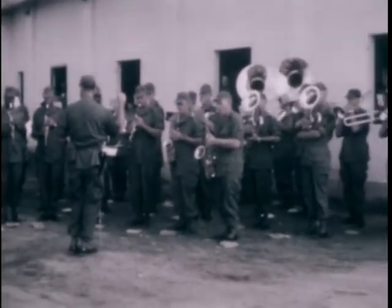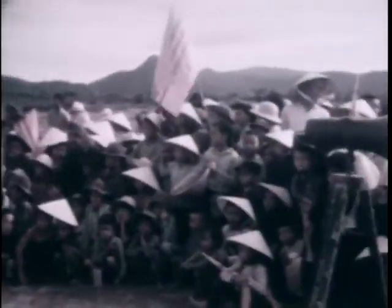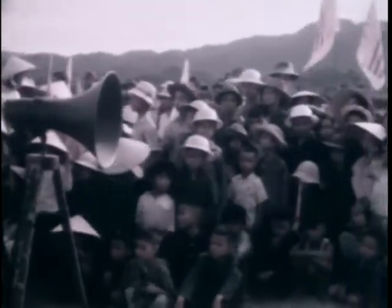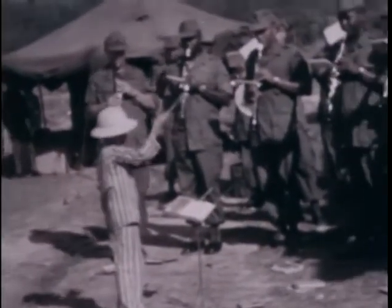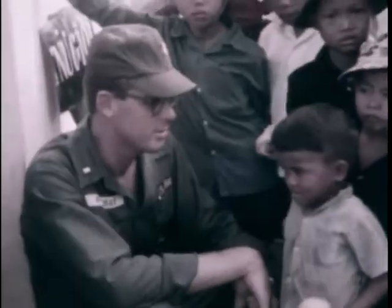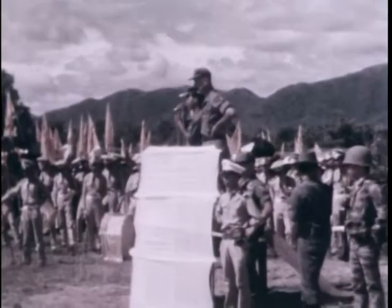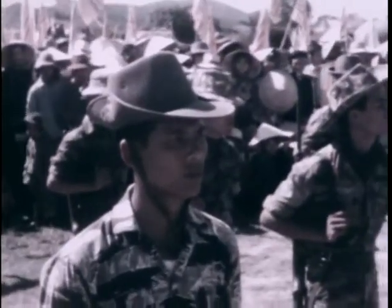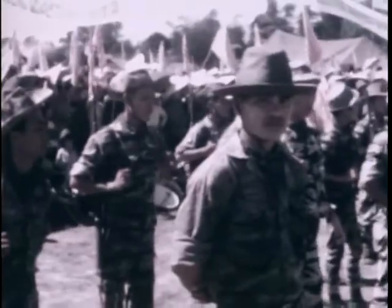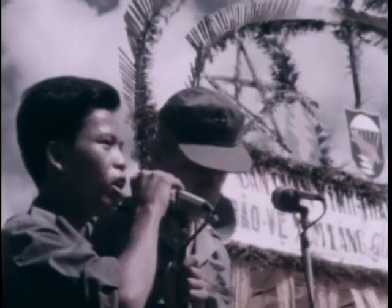The 1st Air Cavalry Band provides music for an appreciative audience. Later, the band gets a pint-sized conductor. And soon, every other youngster present wants his chance to lead the band. The commanding general of the 1st Air Cavalry, John Norton, with the help of a local translator, addresses the gathering. The general reaffirms the U.S. determination to stand side by side with South Vietnam in her struggle for freedom.